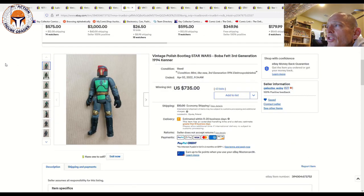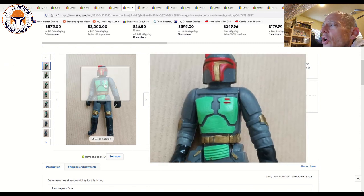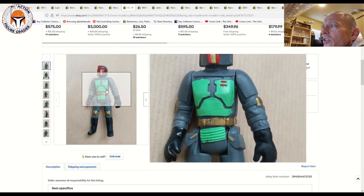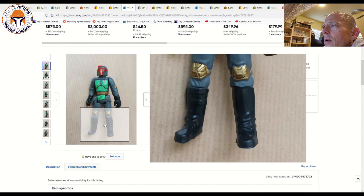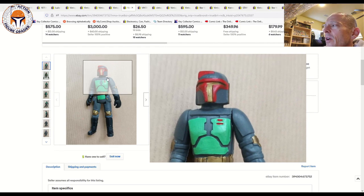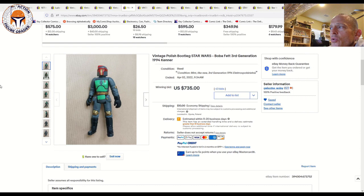This one is the 3rd generation Polish bootleg Boba Fett. I've got a lighter gray version in my collection. This is the dark gray armor with the lime green or very light green chest armor. And there's 2 or 3 different iterations or variations for the 3rd generation Boba Fett, but this is a really nice example, and that one sold for $735.